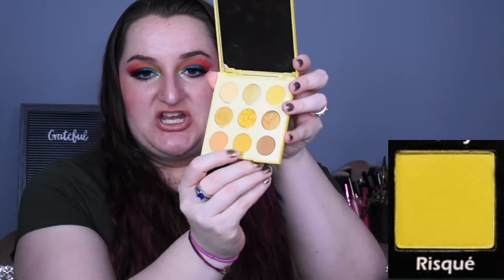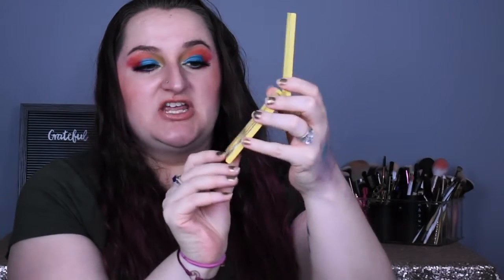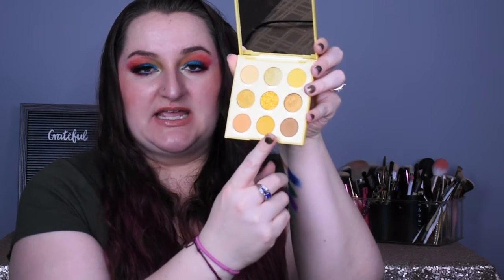Okay, so the next one is Risque. This shade is definitely on the yellow side, so I wanted to find something that was going to run in that same vein. I think the closest that I was able to get was this shade from the Honey palette, called Oh Behave. Although the shade Buzzkill, just to the side of it here, I think the two of them mixed together would be the perfect match for the shade in the Pinky Rose palette, because I could not find a shade in my collection that was a near perfect representation for that shade in Pinky Rose.